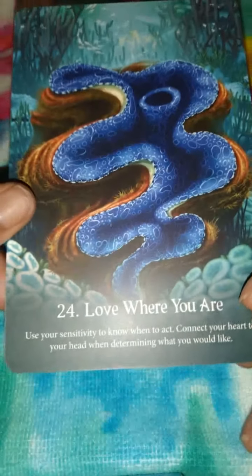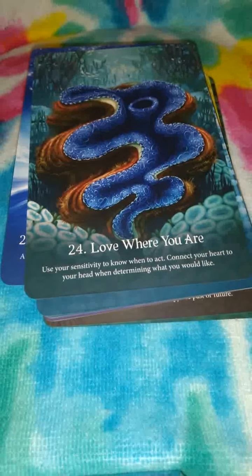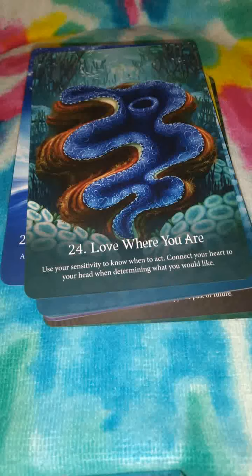Okay. See, I don't know that it goes. As a matter of fact, I am going to get the guidebook back out really quickly, just to see if they do go over a little bit of what each of these creatures may have to offer, guidance wise.